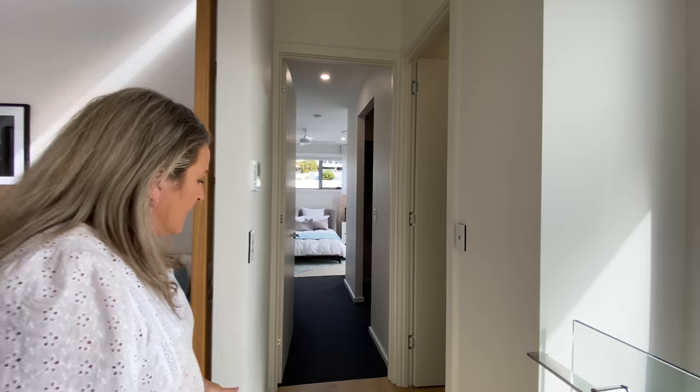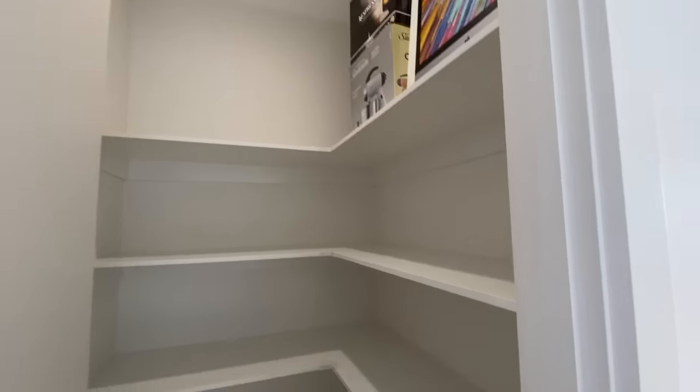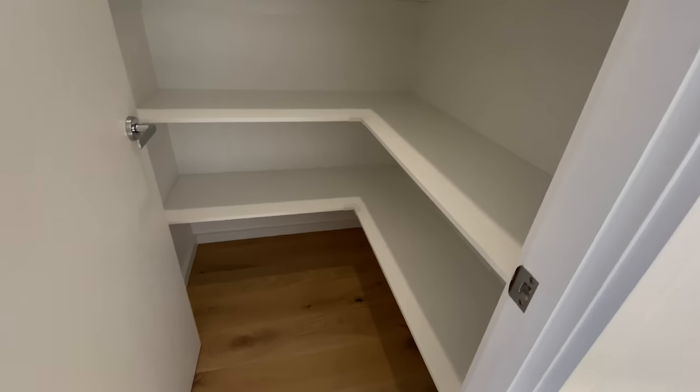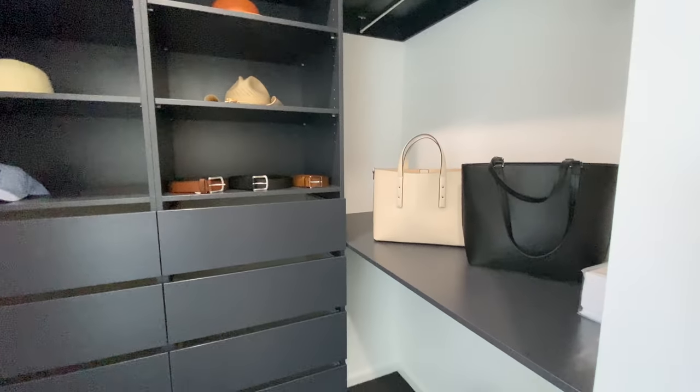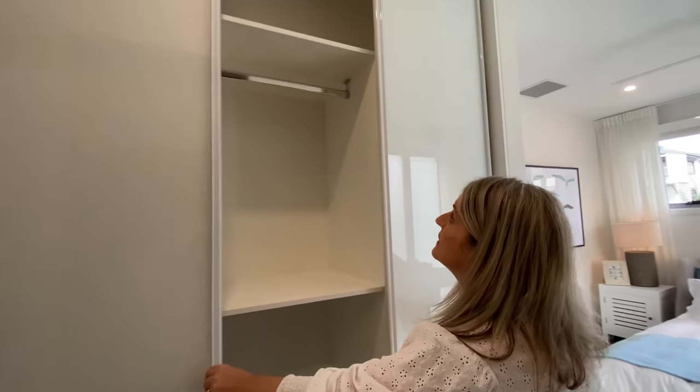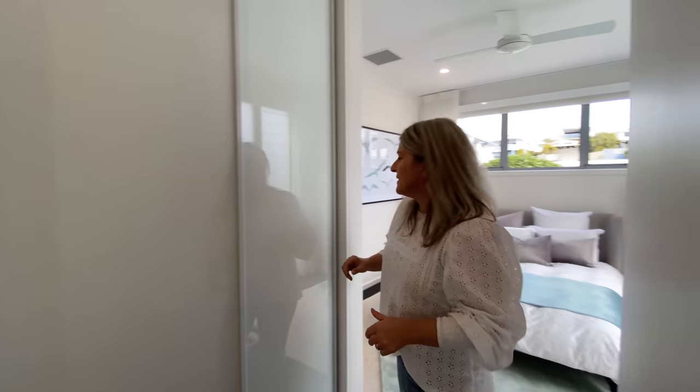So come all the way through, we've got our linen press or storage, and coming into our master bedroom. On our right here, we have a walk-in robe. And then we also have more storage here on the left. Oh my gosh. So yeah, it's endless storage. As much storage in this property as I can.